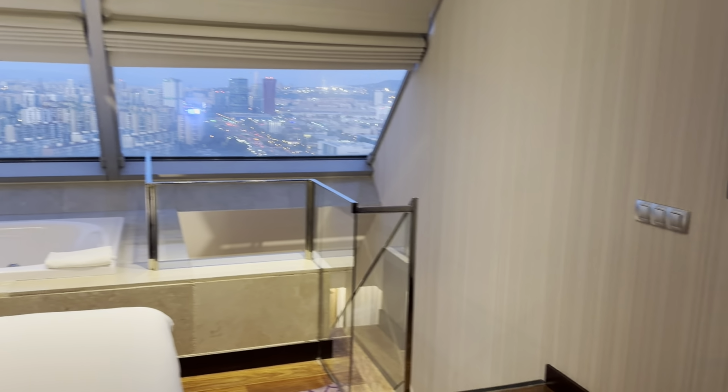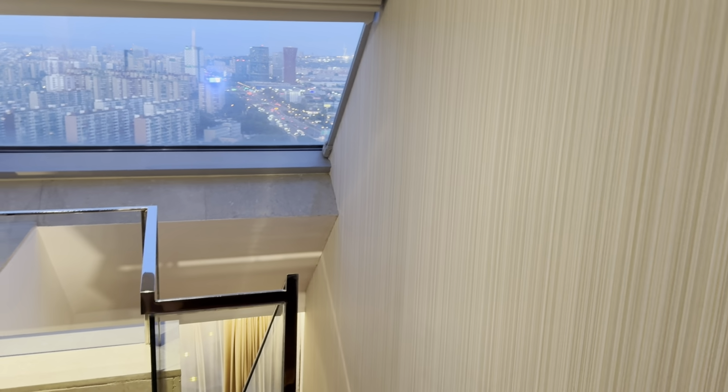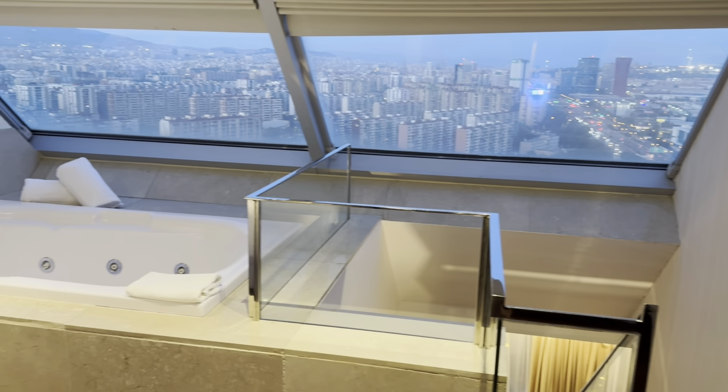So this is the Duplex suite, and we are staying here for 2 nights at the Hyatt Regency Barcelona Tower Hotel in Barcelona.